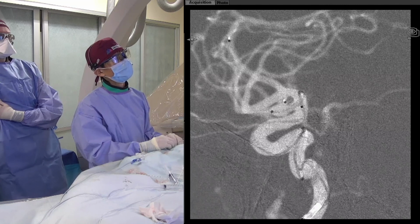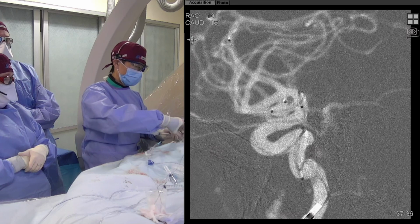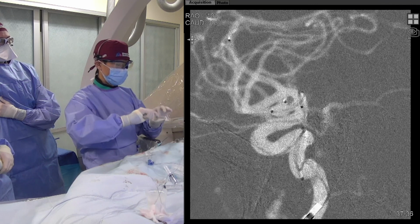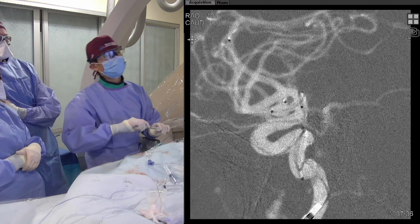We have three types of intracranial stent. Obviously, open cell stent, closed cell stent, and we have braided stent as well. Less braided aneurysm assisting stent and the flow diverter, or the braiding stent.